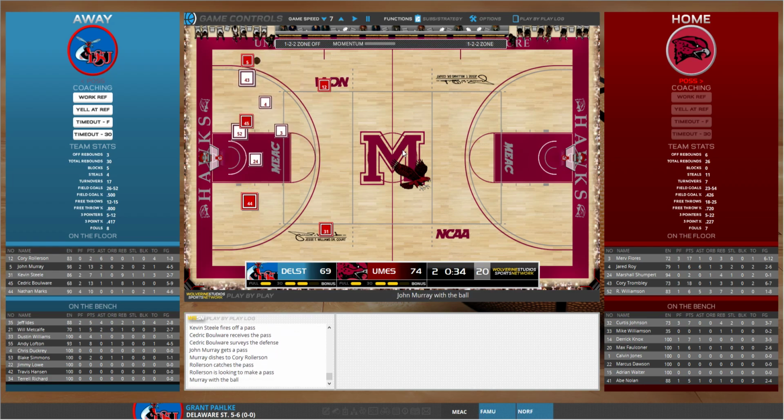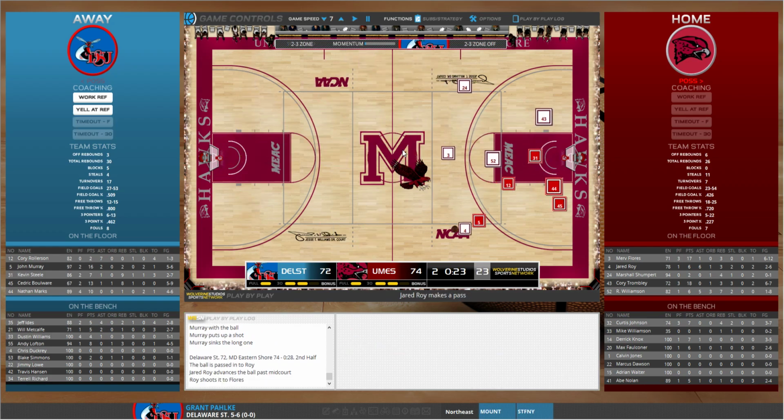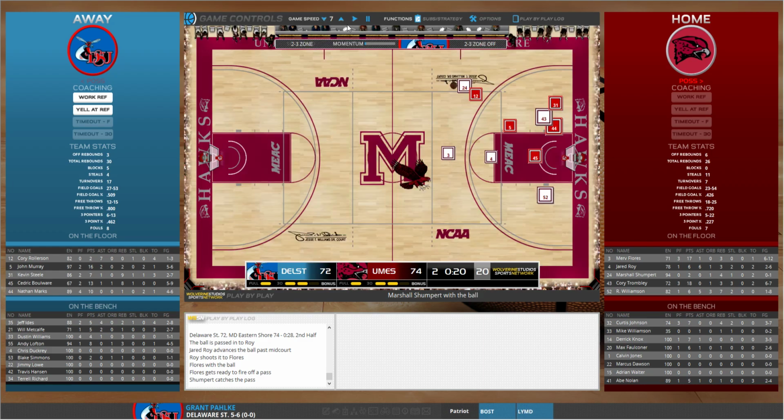34 seconds left in the game. Over to Murray. Murray takes a long 3. He scores! Delaware State just down 2. 27 seconds left in the second. Intentional foul, and Rollerson with the intentional foul on Shumpert. 20 seconds left to go in the second half. Eastern Shore up by 2 as Shumpert's going to go to the line to shoot 2.